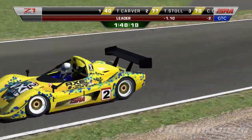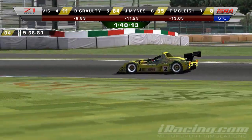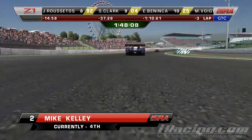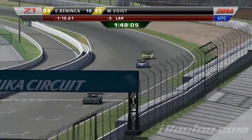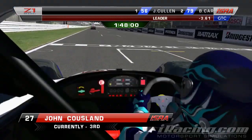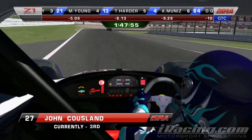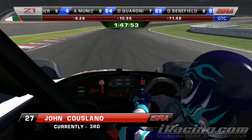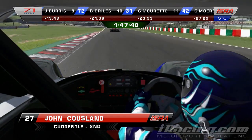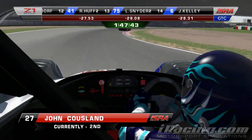And you can see the gap between 2nd, 3rd, and 4th in the radicals hasn't really changed all that much. Looks like Russell Kyle has been able to open up just a slight gap over John Kuzlan, but really these guys have stayed quite close so far in the early stages of this race. Mike Kelly seems to have a pretty good pace, but John Kuzlan, being his normal consistent self, is able to stay in front of him so far and holds on to that 3rd place position. Quick note there, we just saw a pit out note for Eduardo Beninca, so something must have happened to him to cause damage that he pitted this early in the race.